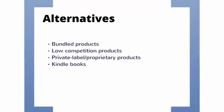Or Kindle books. Kindle books, or even just regular physical books, are another good way to basically create a listing on Amazon and not have to worry about the buy box, because you'll be the only person selling it. So those are just a few alternatives, so don't get caught up with, oh, I'm never going to get in the buy box for my products, because there are ways around it, but you definitely need to know what the buy box is to be selling on Amazon.